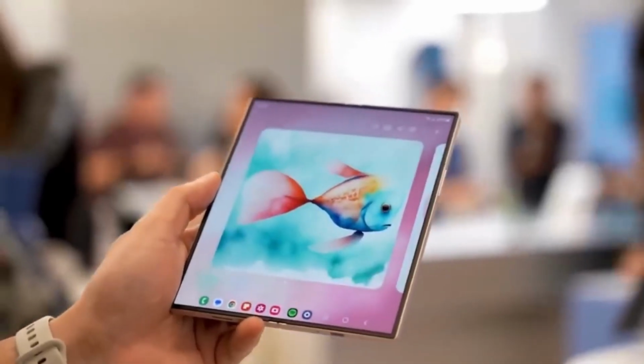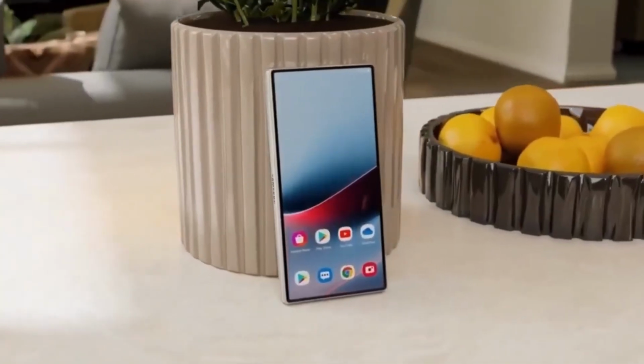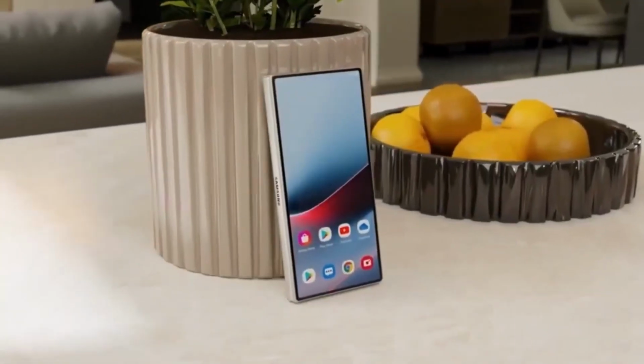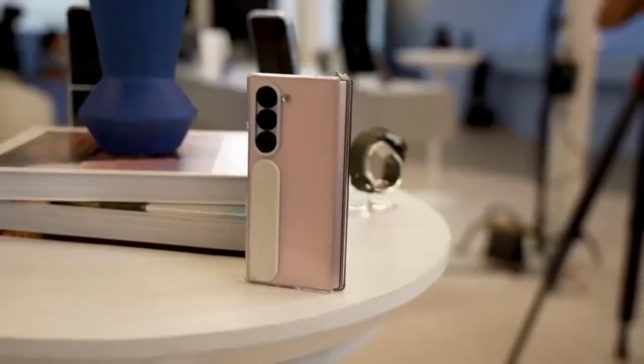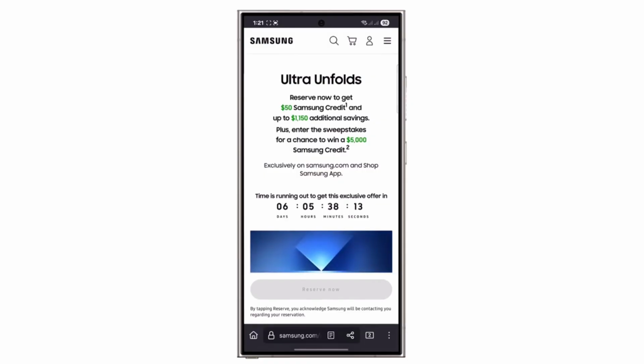Now let's talk design, starting with the back. Samsung has finally moved away from those controversial camera rings we saw last year. This time, they've brought back the clean and polished camera layout from the Galaxy Fold 5 and the S24 Ultra, giving the Z Fold 7 a sleeker, more premium look.